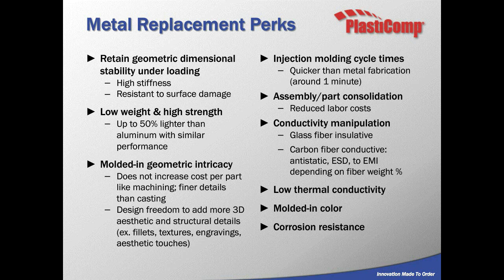Also, when you're looking at molded-in intricacy, I know as a designer myself, I appreciate the ability to just put in a fillet or put in a stress-reducing geometry or ribs without having to worry about the machining costs that might entail. So it gives me a lot of freedom as a designer. I can have more variation in my wall thicknesses, which is actually a big no-no when you're designing for regular unreinforced plastics. Normally with those you want to keep some consistent wall thickness, but here you can actually get some variation, which I'll get into later.